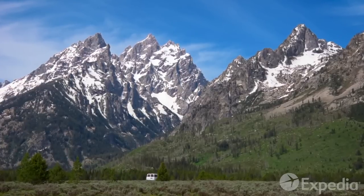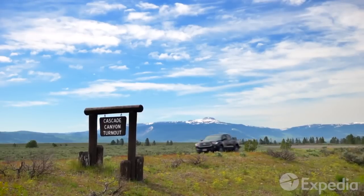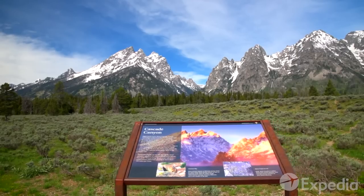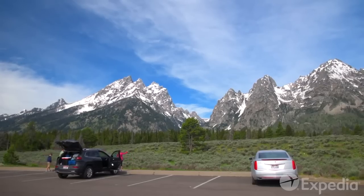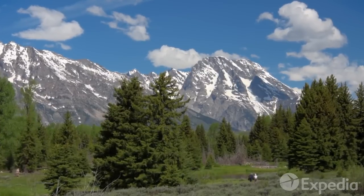As you follow the main scenic drive north, you'll come across many overlooks and turnouts where you'll experience moments of such beauty they'll stay with you for the rest of your days. Join shutterbugs from all over the world at Schwabacher's Landing and prepare to have your breath completely taken away.